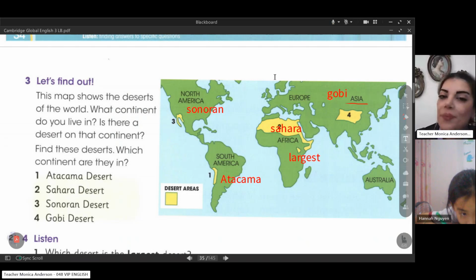The Gobi Desert is in Asia. It is called a cold desert because in the winter it is very cold and very windy. But in the summer, the Gobi Desert can get very hot. There are a few cold deserts in the world.